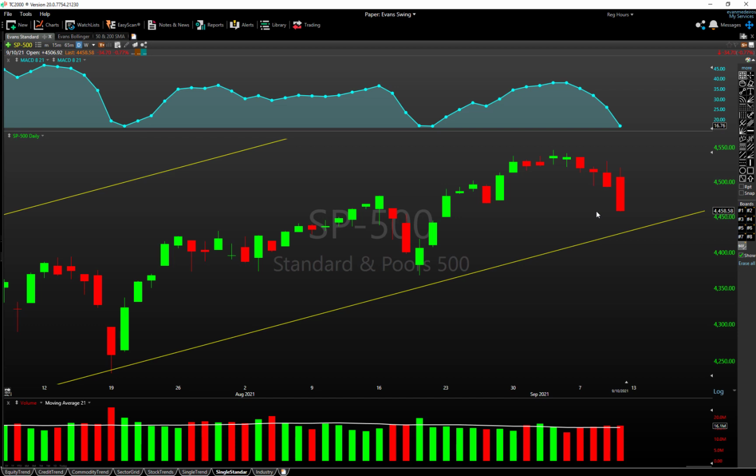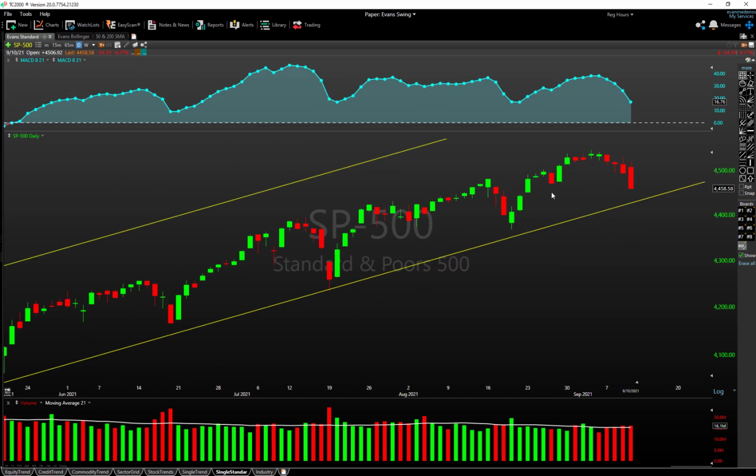And then of course you could throw in seasonals as well. September, traditionally a pretty seasonally weak month on the year. So there's a bunch of things to potentially put a little bit of a rain cloud on this price action. So that's kind of the frame out here on the S&P 500.